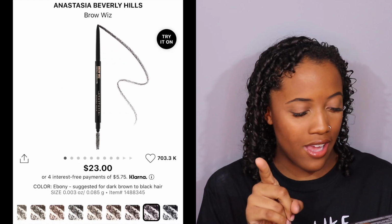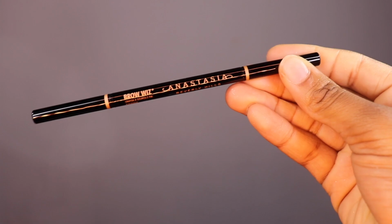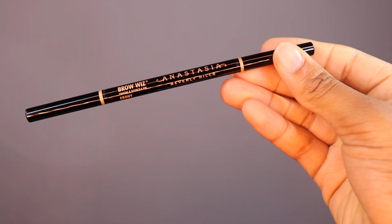This is the only repurchase I have in here. This is the Anastasia Brow Wiz Skinny Brow Pencil, and I am in the color Ebony. I ran out of it a really long time ago and never repurchased it, and this is something that I will splurge on just because it's that good. Another good alternative for it is the Wilma Beauty, but I'm pretty sure that's kind of in the same price range as this.